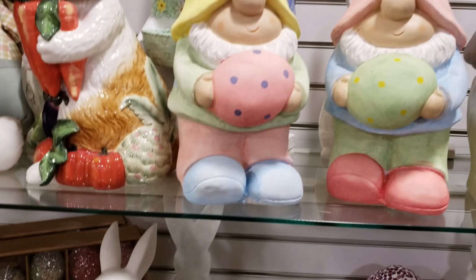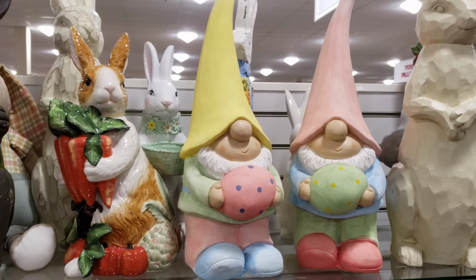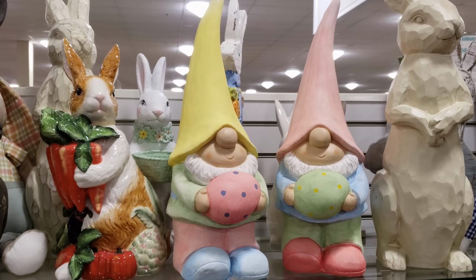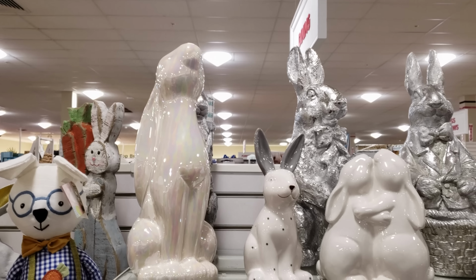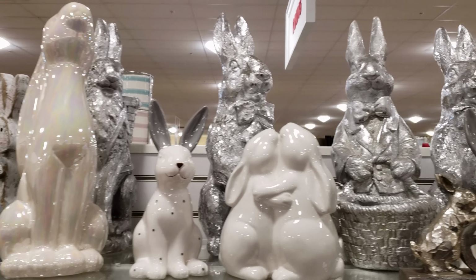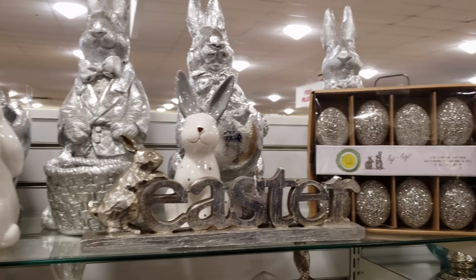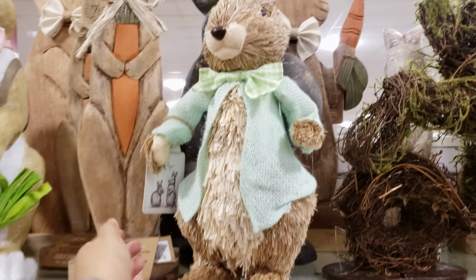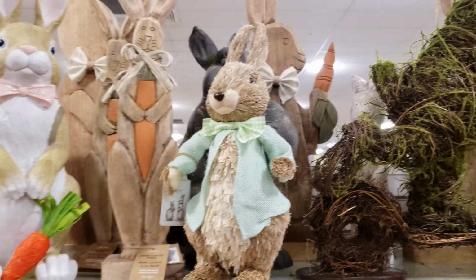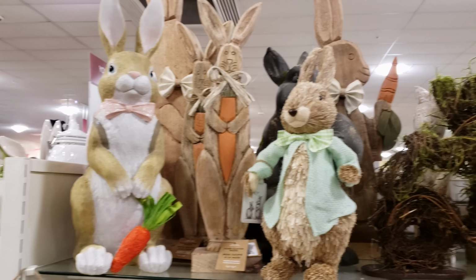Oh my gosh. Look at the gnome. For spring, you got spring gnomes. How cool. It almost looks like a ladybug. A ladybug. Look at that one. Very pearly. And every time I see the silver one, I think chocolate should be in there, right? I saw a bunny like this at the At Home store. I knew I'd seen it somewhere. And look at that one. How adorable. And then you have wooden bunnies.